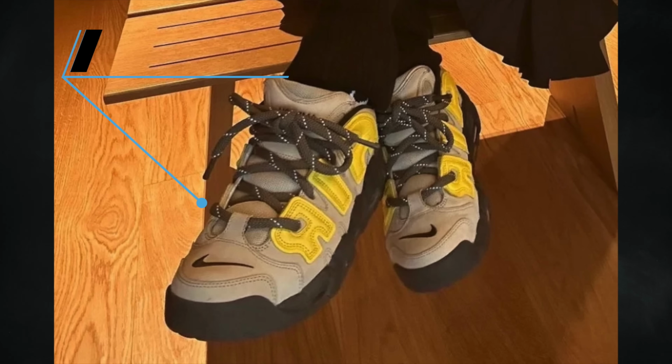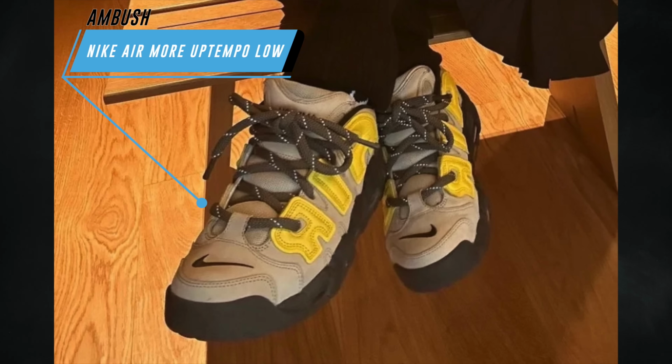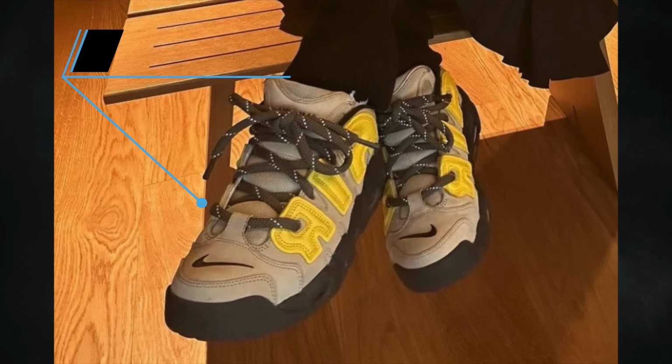Ambush has 2 upcoming collaborations on the Nike Air More Uptempo Low, and to my knowledge, this will be the first time that the Air More Uptempo releases in low top form. Now, the first colorway comes dressed in limestone, vivid sulfur, black, and flat pewter, and the second shoe comes dressed in the classic black and white color combination. This colorway originally released back in 1996 and worn by Scottie Pippen. So the overall look of the two is still the same, aside from being a low top.